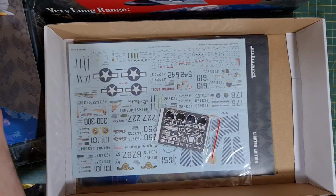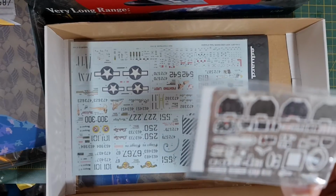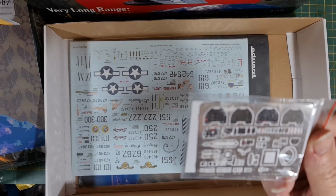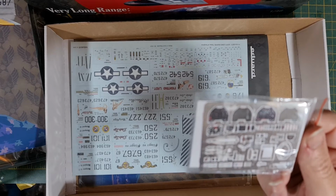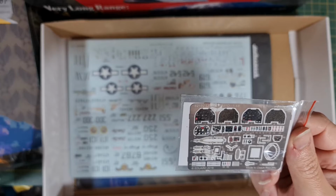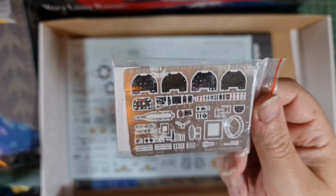So very nice. And if you can see here, we've got some very nice photo etch, which frankly scares the hell out of me. I don't really have much experience doing photo etch. It's very, very small, very, very detailed. So if you do a good job, I think it's going to look really, really good. But I'm not entirely sure my skills are up to that. So again, we might have to do a bit of work before we have a go at this kit. But still, very, very nice. Let's bring that up. I don't know how well you can see that on the video.